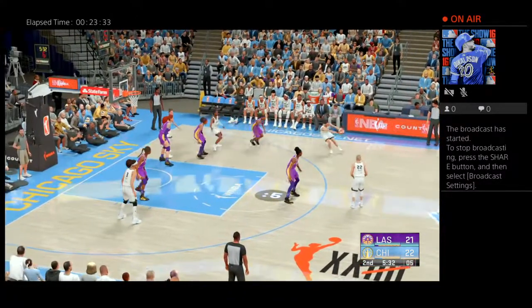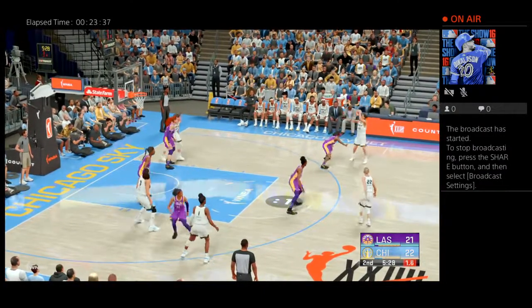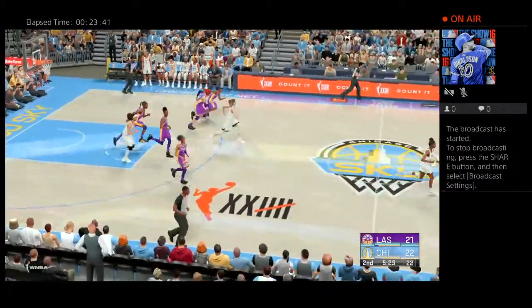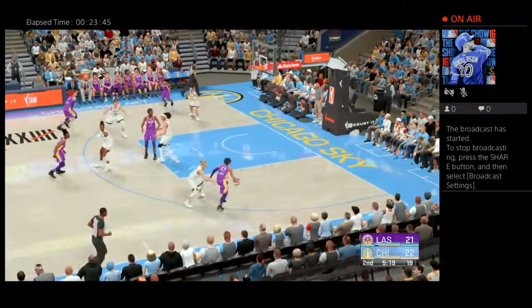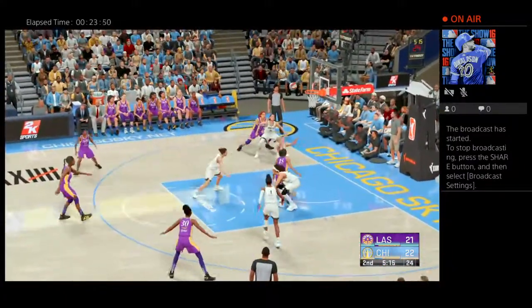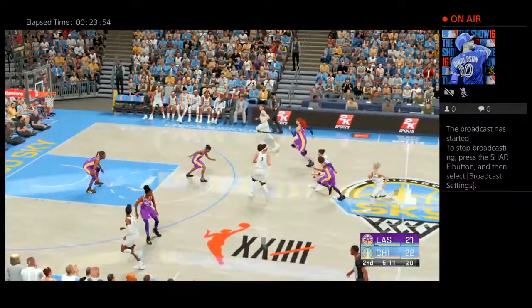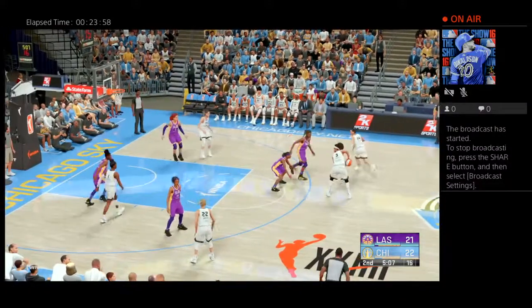Six to shoot. Quigley launches it. Chicago again missing. And it's the Sparks ball. They haven't allowed any points in the second quarter. Here's Sykes. Some solid defense from Candace Parker. Chicago with the ball, still looking for their first basket since the first quarter.